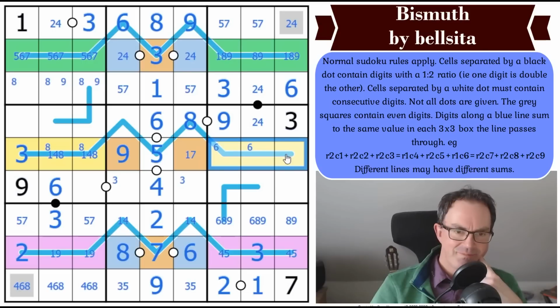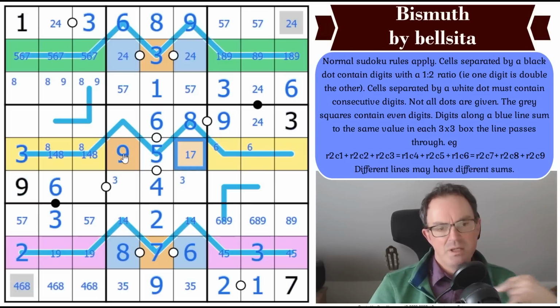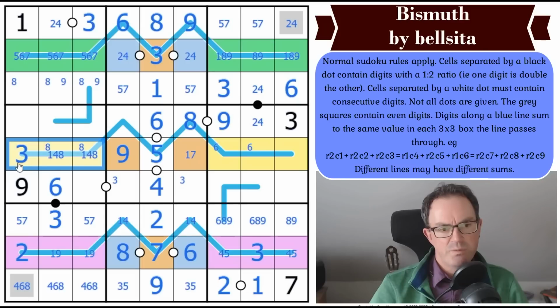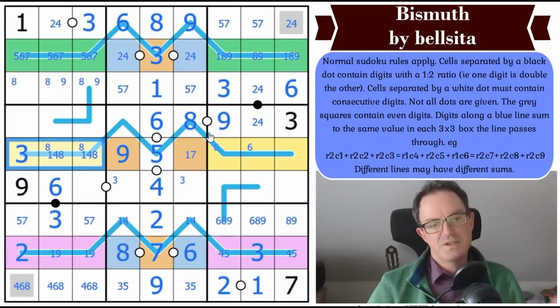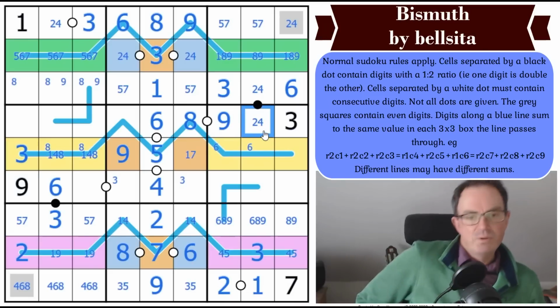Is there some option here that's now been ruled out based off what these numbers are? So if this was 795 adding up to 21, this would be 12, which would be 318. Yeah, that doesn't work, does it? Good grief, it's this cell that breaks. This is incredibly cleverly put together.